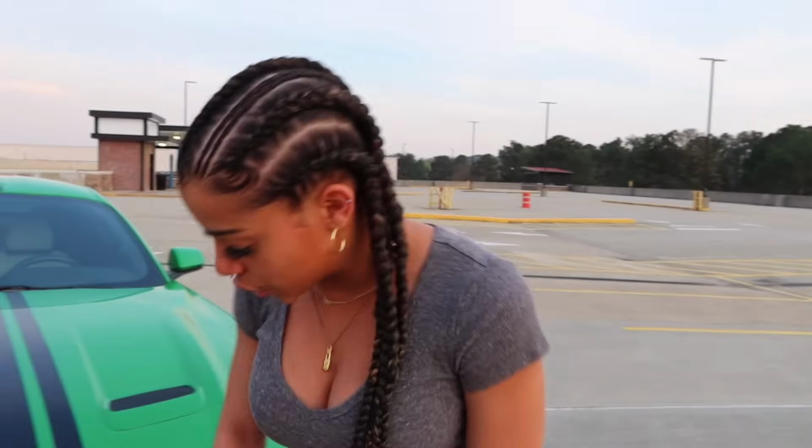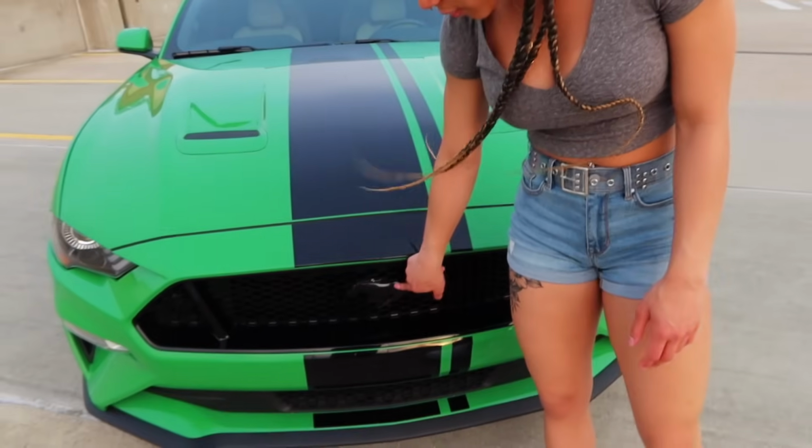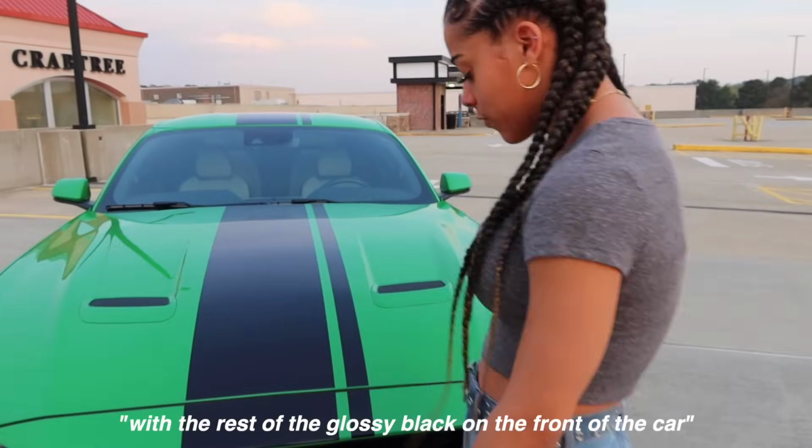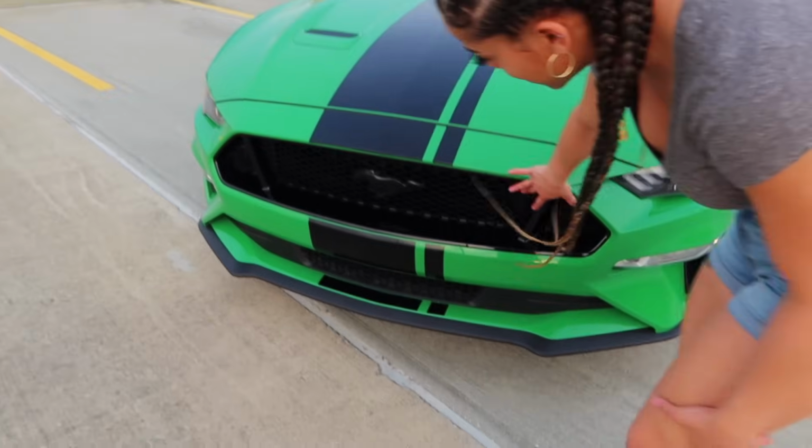So I decided to switch from the silver Mustang to the black, and I am in love with it. I like how it's glossy and it goes along with the rest of this glossy black on the front of the car. We got the honeycomb design here.